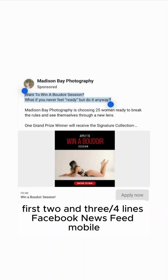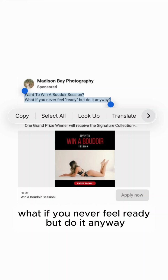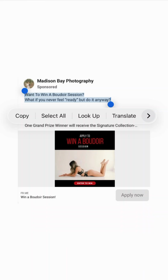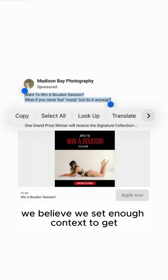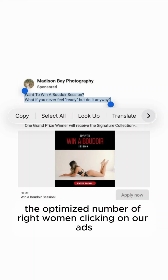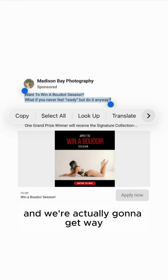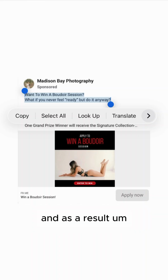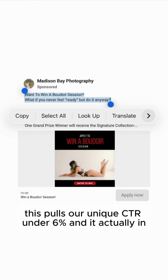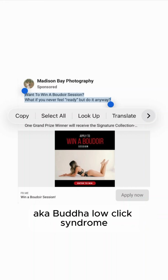Finally, going to look at this headline up here. First 2 3/4 lines, Facebook newsfeed mobile. We're only utilizing 2 lines here. What, want to win a Boudoir session? What if you never feel ready but do it anyway? All right, so that's the lack of context mistake. The false belief that caused us to make this mistake is we believe we set enough context to get the optimized number of right women clicking on our ads. But in fact, we're lacking a ton of context here. And we're actually going to get way more women scrolling by our ads than necessary who could have been perfect if we had not made the lack of context mistake and who actually would have clicked in and had a chance to buy from us. And as a result, this pulls our unique CTRL under 6%, and it actually increases the probability that we have BLCS, aka Boudoir low click syndrome.